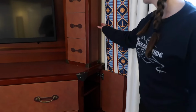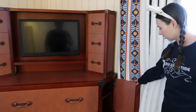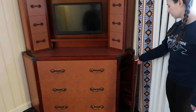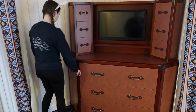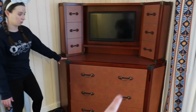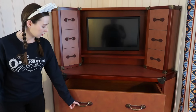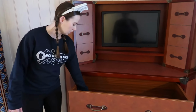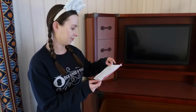So the top does not, but the side gives you a little bit of extra something, as well as your typical drawers. Doesn't look like it. That one has a little notch, just the one side. And then your drawers. Oh, hello. If you want laundry service, I think. Oh, okay. Good to know.